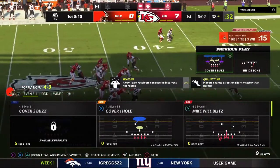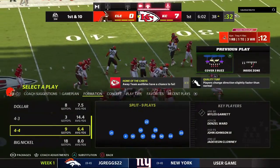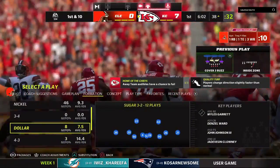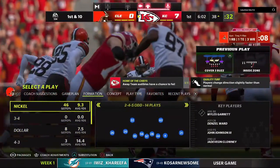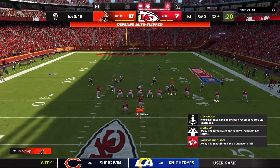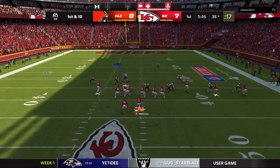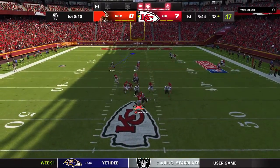Clyde Edwards-Helaire is a do-it-all back, and he did plenty on that run. And as a rookie, 803 yards rushing for the season, and Kansas City may look to up his workload a little bit in year 2. The last pick of the first round in 2020, he more than justified that selection with his ability to run the football and catch it out of the backfield.